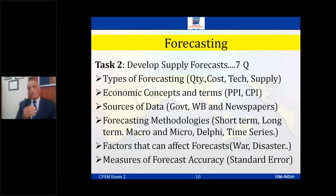Now, the factors which could affect the forecast could be if there's a war, there's a disaster, or something happens around which could affect the whole forecast. You might have done a wonderful forecast, but suddenly a big rain happens, an earthquake happens, and the forecast could be affected around.